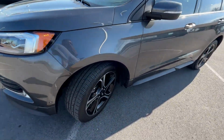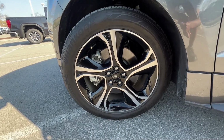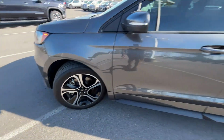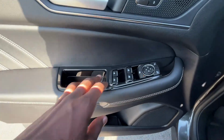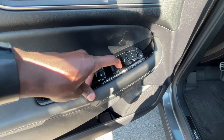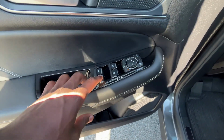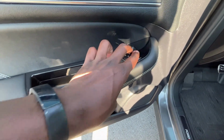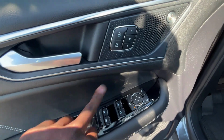And then coming around to the wheels here, these are going to be 20-inch aluminum wheels. Love the design there with the 5-spoke. We get passive keyless entry on all 4 doors. And then we have power windows, all 4 doors, and then 1-touch automatic up and down for the driver and front passenger. Rear window lock there, power mirror controls here. And then, like I said, memory seating, power door locks.